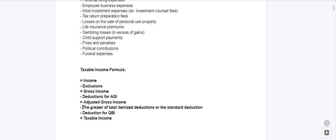So these are the similarities, right? They're both deductions which serve to reduce your taxable income. But what are the differences? Well, they're pretty drastic. So let's go over the standard deduction first.